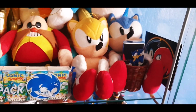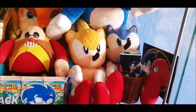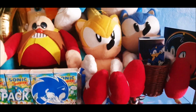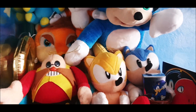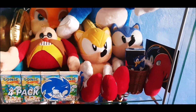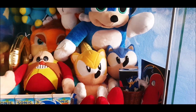In the middle, the star of this part of the shelf is the Sonic the Fighters Supersonic plush, and he is tagged and fully complete with no damage, and he is a beauty. I will probably do a video on my rare stuff soon, but we'll just do this video for now and see how we go. But yeah, he is in great condition. He is one of my prized possessions in my collection, and I'm very proud to have him.